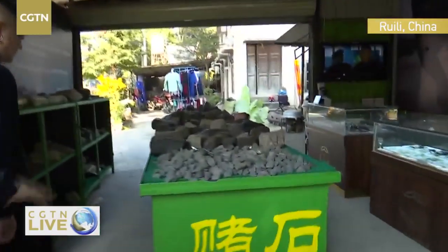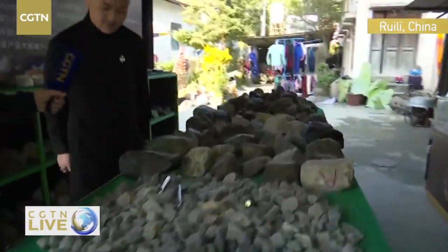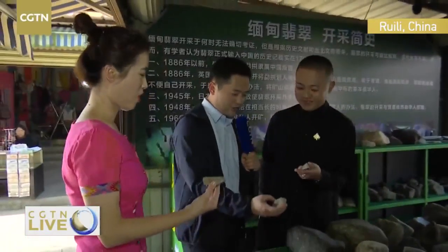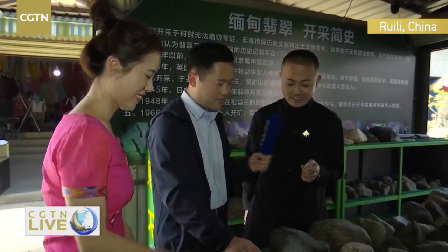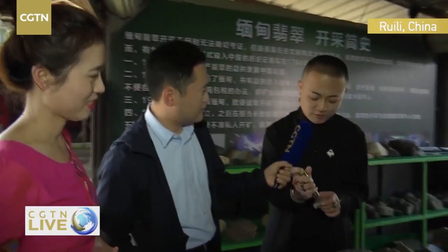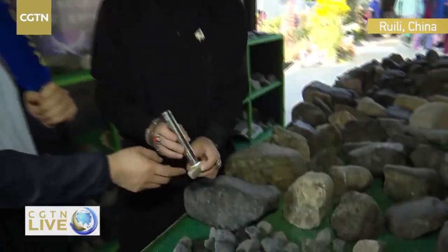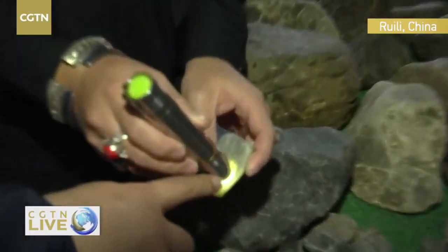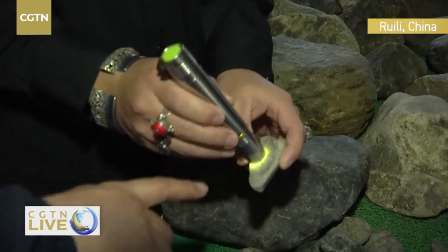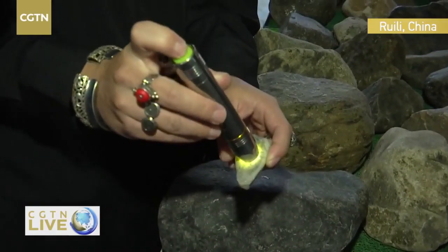Yeah. I think this is a jade stone. So this is the jade stone, right? Yeah. Oh. I found some people just use a light and put it on the stone, and you can see the inside. We can take a closer look. You can see when the light shines, the green spot is actually the jade, right? Yeah. I think so.